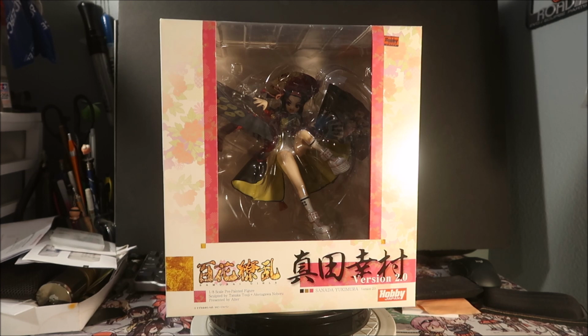Yukimura Sanada here from Samurai Girls. Yeah, I know it's a pretty old figure, guys. This is a Hobby Japan magazine exclusive figure, or Hobby Japan, or Alter, okay? See, presented by Alter. There are a lot of different names for these figures. Some of the boxes say Alter, some say Hobby Japan. This is the version 2.0 version.